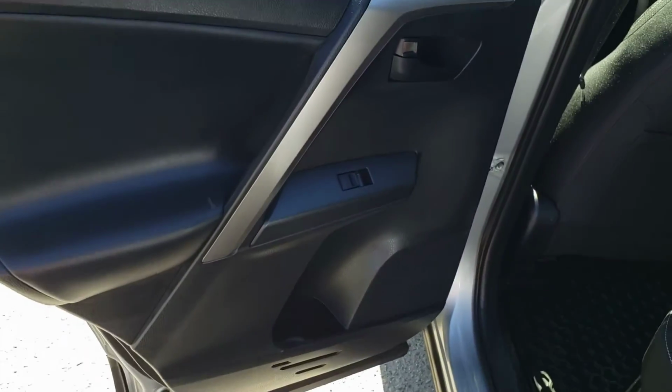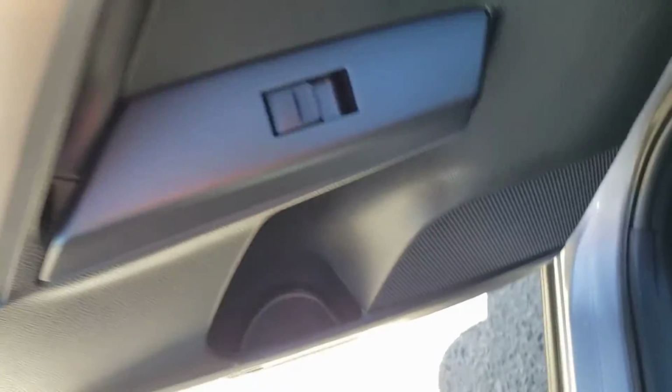So we'll go ahead and take a look back there. But before we do, we'll take a quick glance at the rear door panel, and you'll find the same great design that we found in the front, as well as, of course, a switch for the rear windows and a little bit of storage underneath.